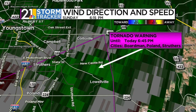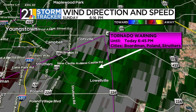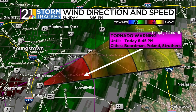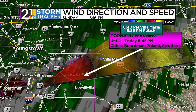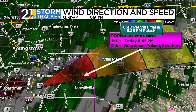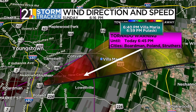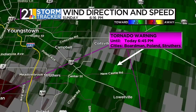We're going to back things out here and again do a fresh storm track for you, and get some arrival times to get you time to get to shelter here, as this continues to move off to the northeast at about 10 to 15 miles per hour. 640 in the Villa Maria area, and up toward Pulaski at around 659. If this does hold together, this is a long time from now. Of course, this tornado warning only going until 6:45 officially.